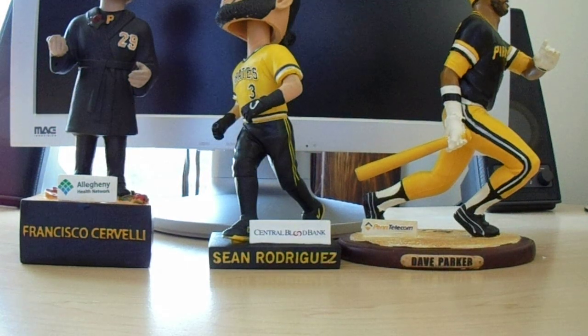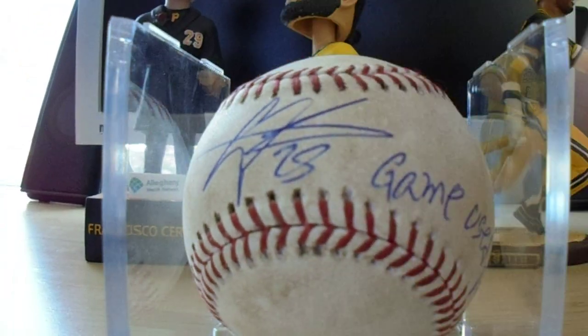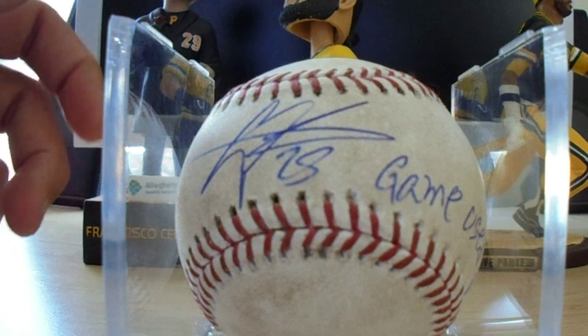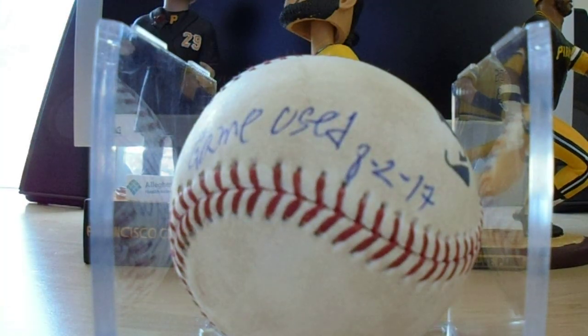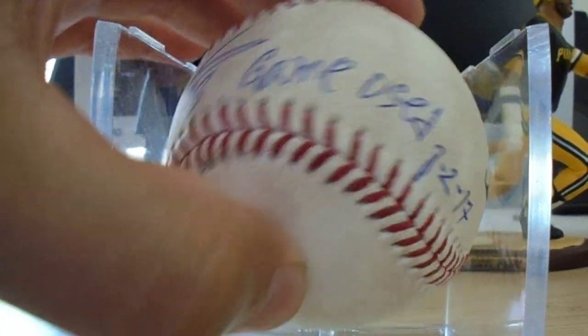Alright, this next one is not MLB authenticated. This is a game ball from the 2017 season. It was a third out ball. Polanco caught and tossed it up right to me. It was awesome. Got Polanco to sign it with the game used date, August 2nd, 2017.